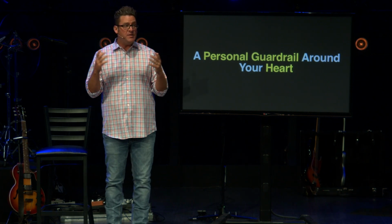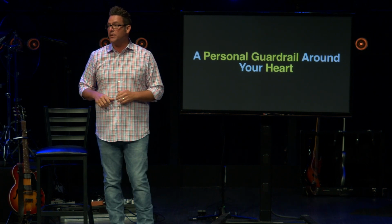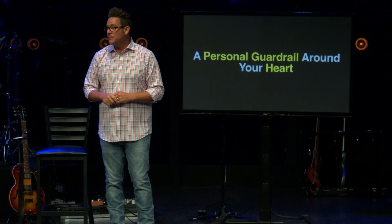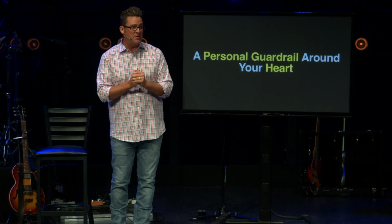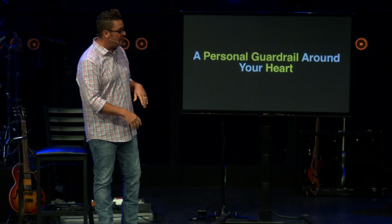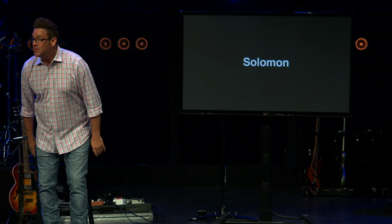And so as you think about that, I want to explain to you why I would say that this is the most important guardrail that we could establish. And to do that, I want to talk about somebody who actually lived 3,000 years ago. And the individual who lived 3,000 years ago is this guy right here, Solomon. And I'm not sure if you're familiar with Solomon or his story, but it's a fascinating story. I mean, Solomon was one of the kings of Israel. He was the son of King David.